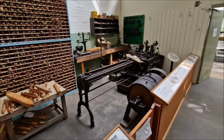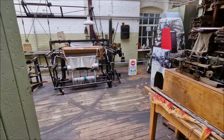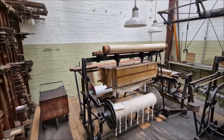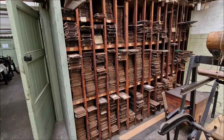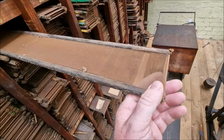Some workshop here. And these tracks on the floor. Reeds.